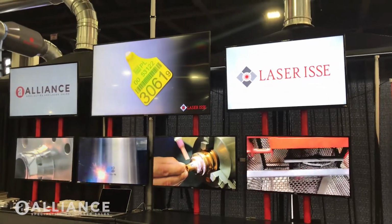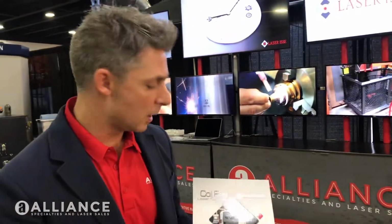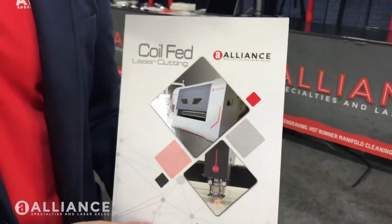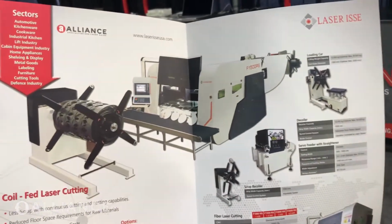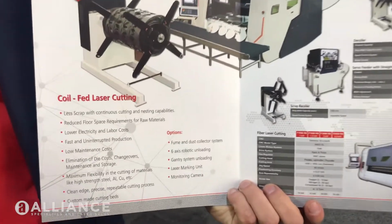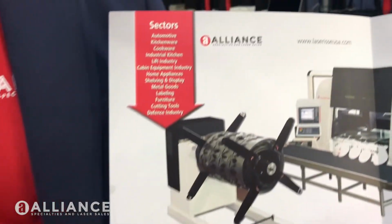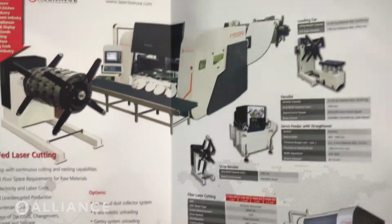So the last thing we want to mention before we go is our ability to do coil-fed systems, coil-fed laser cutting systems. This is new for us in the US. Again, Laser ISA has been doing this for years and years in Europe. But now we can bring this technology to the United States affordably. So finally companies can be using coil-fed cutting systems, using lasers, making them more efficient, eliminating waste, and now it's affordable.